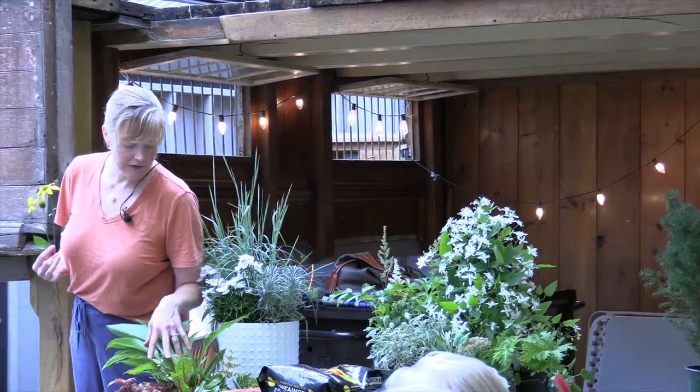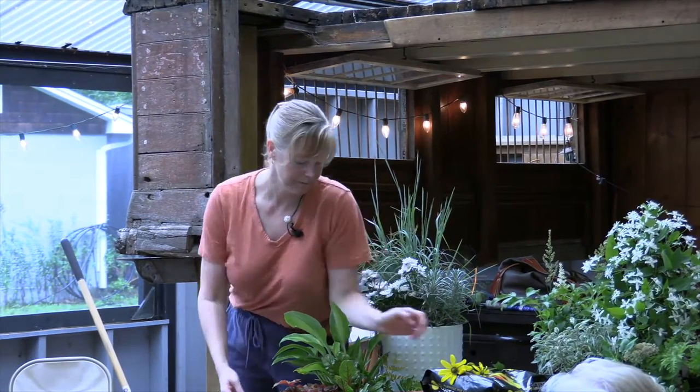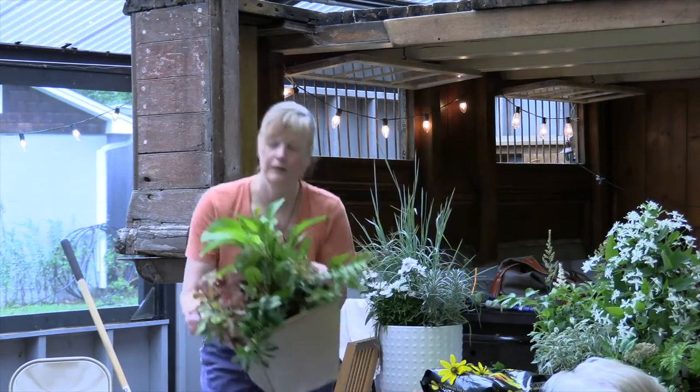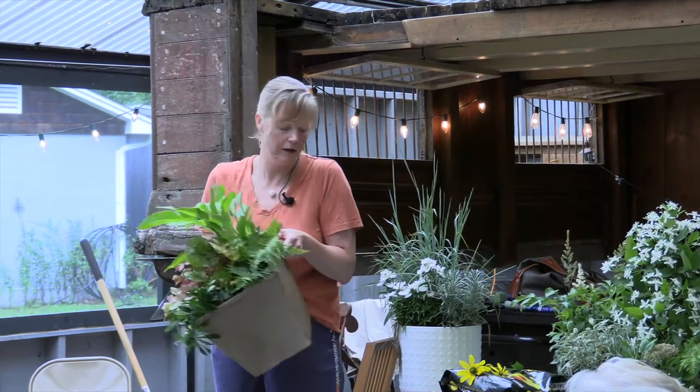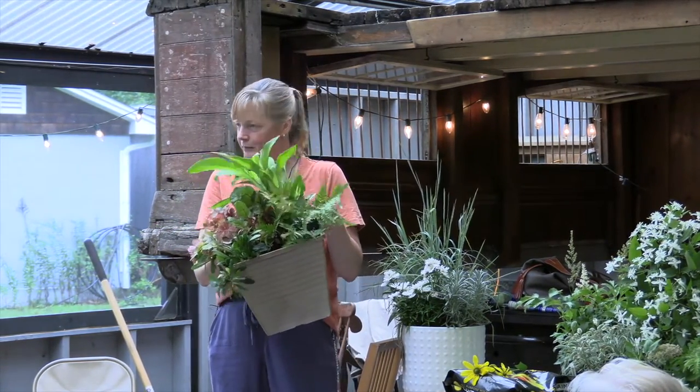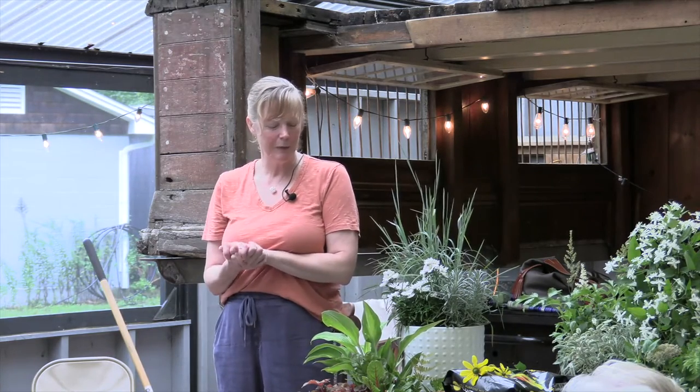In this shade container, there's rainbow chard. That's a filler. So it's right there in the middle, the red stems. Kind of an unusual idea for a container. And obviously you're not going to get a whole dinner from this, although some people are, and that's awesome.